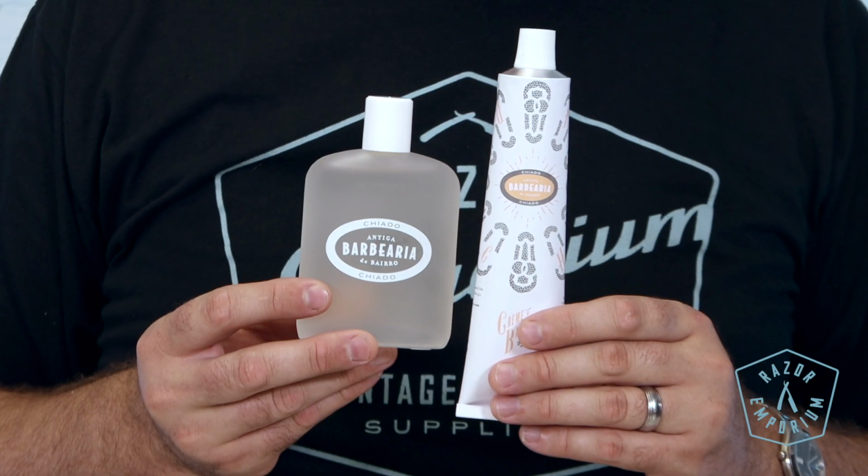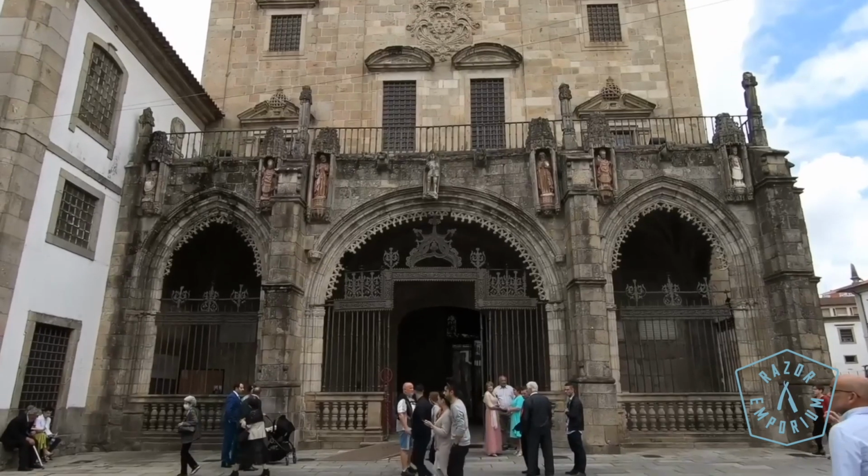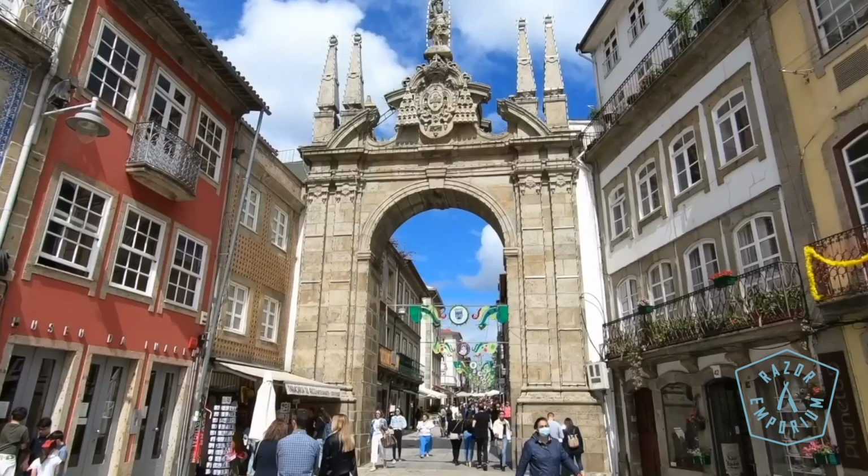Last up is the Chiado line, in the white packaging. The whole look and feel of this line is inspired by mosaic sidewalks that are beautifully tiled in blues and grays and whites in the city area. This has more of a modern scent. I really like it. Well, that is what we got for today with the Antiga Barbearia line.